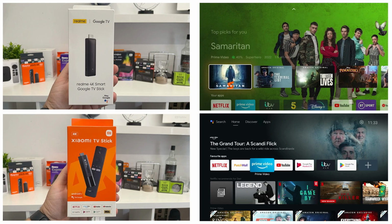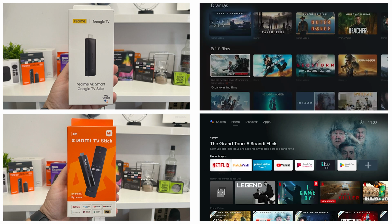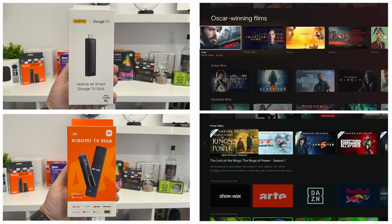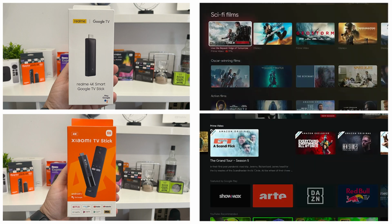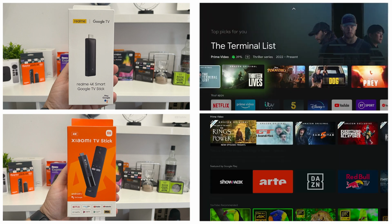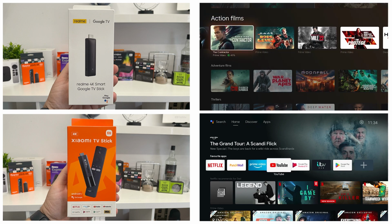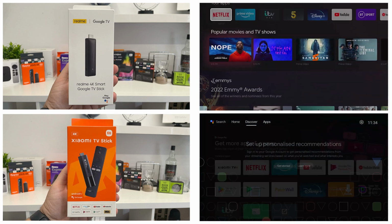So next up, this is just simply a navigation test where I'm just using the remote and pressing buttons, just seeing how it keeps up. If you're somebody that likes to scroll through things fast and you don't like it to be laggy, as you can see, both are handling it pretty well. So you're not going to have any issues when it comes to navigation.